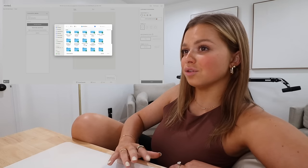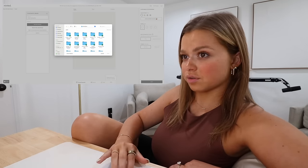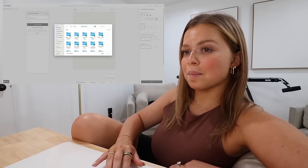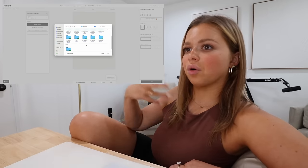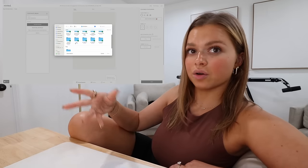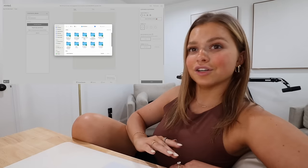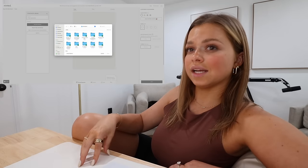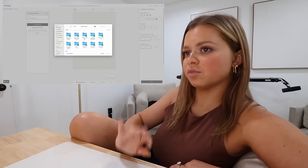I categorize them into areas. CP stands for Central Park. We did a lot of our photos there. We did some at the Met. And then I will put that I posted them so that I know they're already up on Instagram. So I still have a good amount to post, but obviously I wasn't gonna post them all at once. They're really good photos for leading up to the wedding to be able to post and do some countdowns, whatever I need them for.